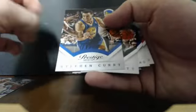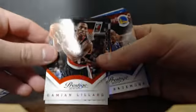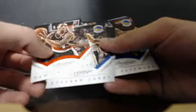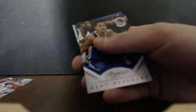Oh, man. Got the insert right here. I don't even know who it is. Oh, Stephen Curry. Kevin Garnett. Oh, we got a rookie card. Oh, we got Damian Lillard. Nice. That's a nice card right there. Damian Lillard, Stephen Curry, Kevin Garnett, and another rookie card right here. Real nice. Alright, here we go. This is the back of the insert.